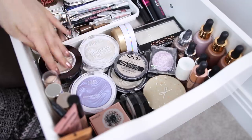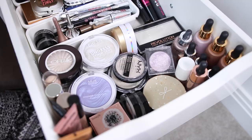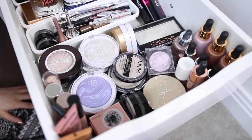And that is all of my powdery highlighters and liquid highlighters that are individual, but obviously we've got a few more when we get to the palette section. And my voice is getting so croaky, I hope it's not annoying for you guys.